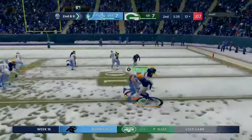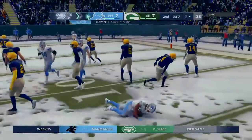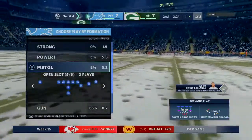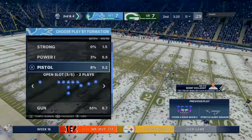Here's Swift. And he'll be taken down here at about the 11.3 yards on the pickup. That's going to set up an interesting 3rd and about 4 to go. I do know from experience that when you slow down someone's running game, you're now doing the dictating on defense.